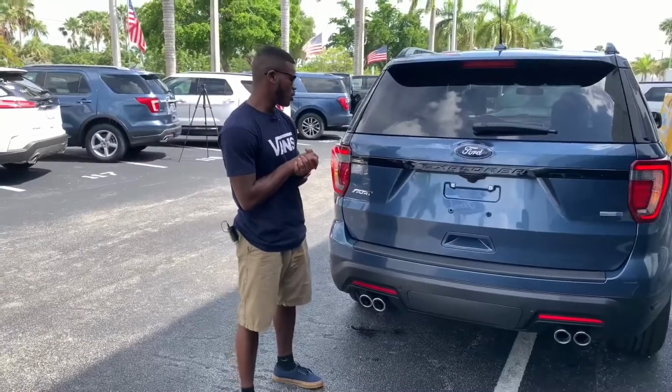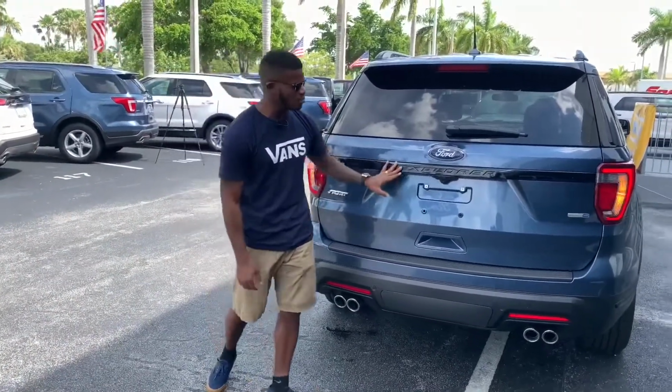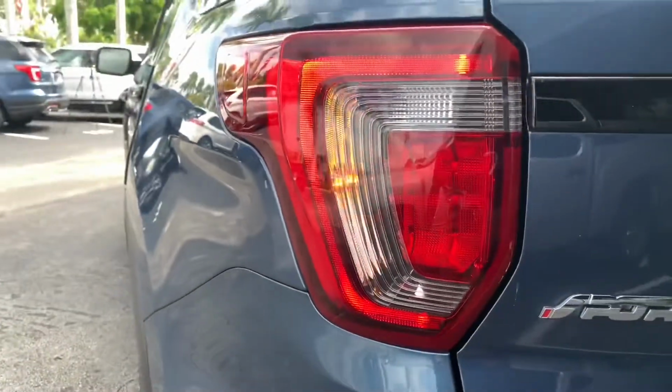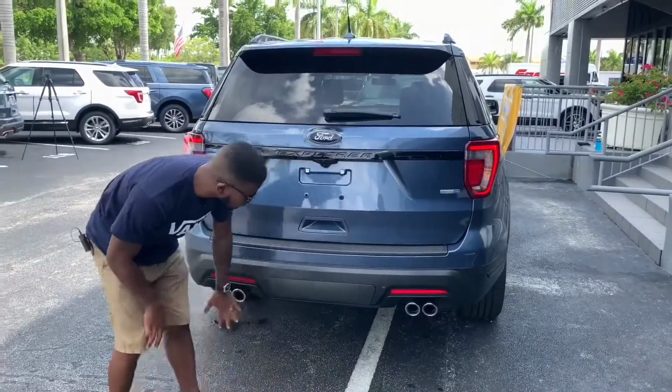Alright guys, so we're at the rear of the 2019 Ford Explorer. As you guys see, you have your Sport badge here. You have your Explorer name, which is blacked out. You have your Ford emblem. You also have your EcoBoost 4-wheel drive. It's an LED combination. You have your LED brake light. You also have incandescent turn signals. You also have quad exhaust.